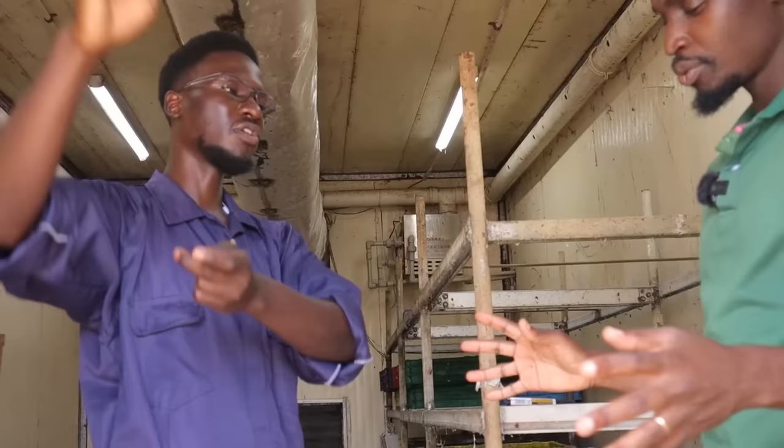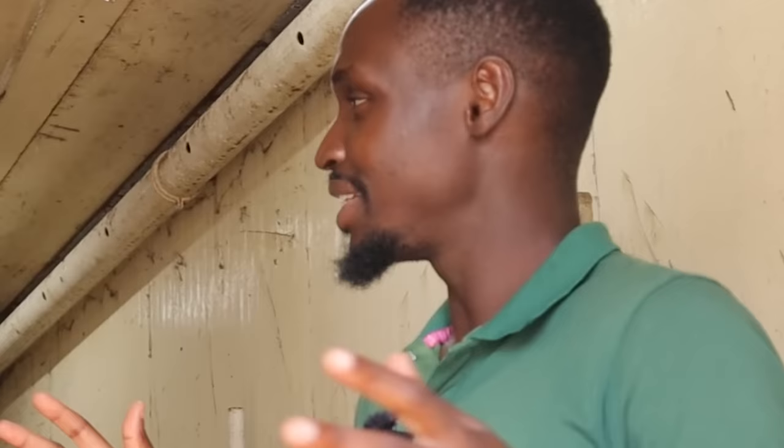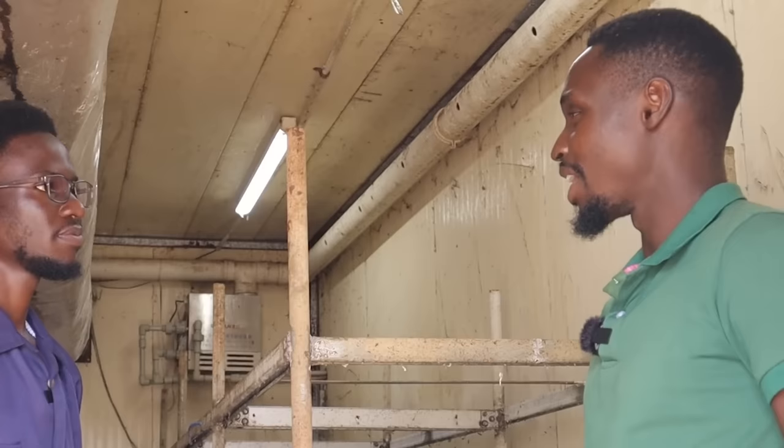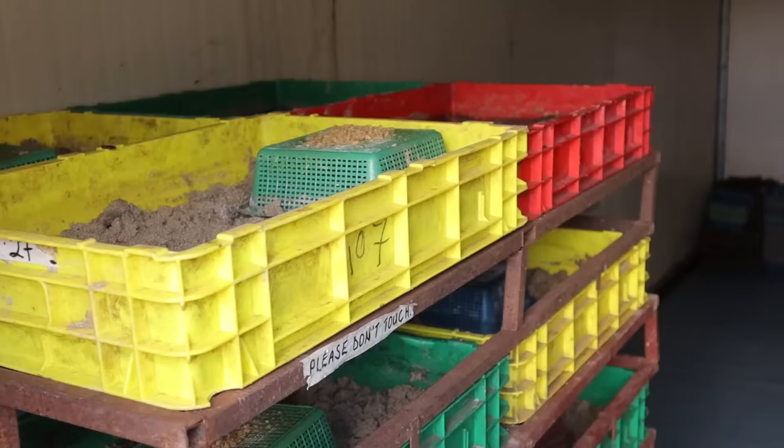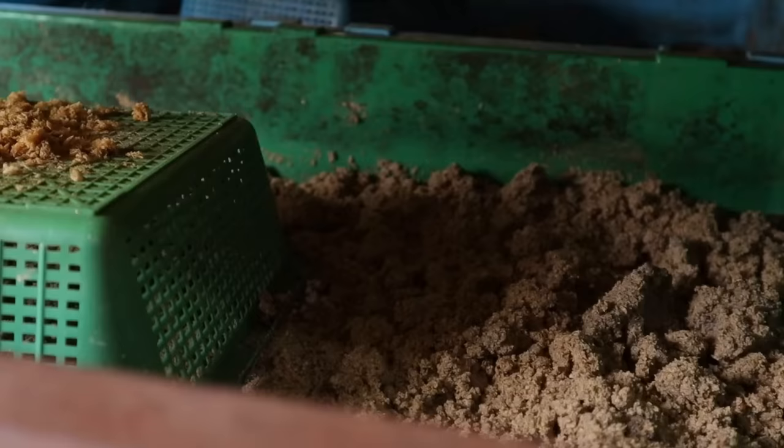What's the most difficult thing that you face in this process, from the fly stage or from the pupa stage to the 5 day old larvae? What are some of the hardest challenges you faced? The consistency of eggs. You find that, as I've told you, our average is 1 kilogram. However, we are having days or a season whereby we are getting huge harvests, and then the other seasons, we are getting low harvests.